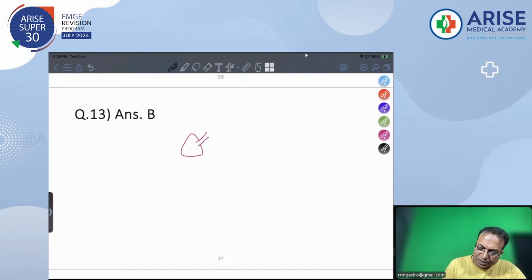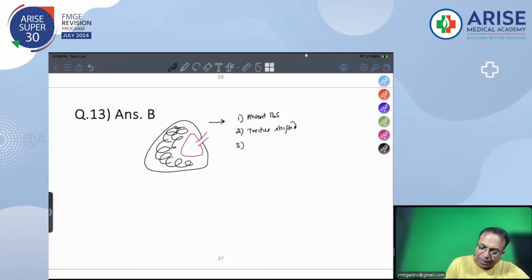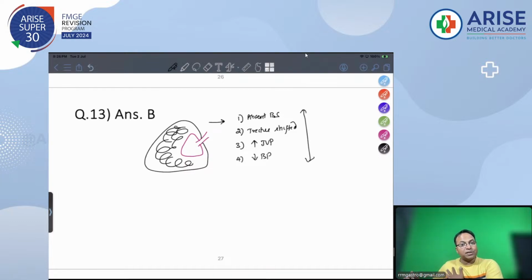This is a lung which is compressed. This is full of air. So there is air in this chest. What happens because of pneumothorax? There are points happening. One is absent breath sounds on the right side of the chest. Number 2, trachea or mediastinum shifted to the opposite side. Number 3, raised JVP. Number 4, low BP. So these are the 4 features of pneumothorax: absent breath sounds, trachea shifted to the opposite side, raised JVP, low BP.